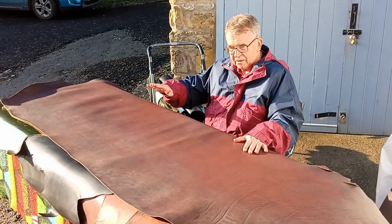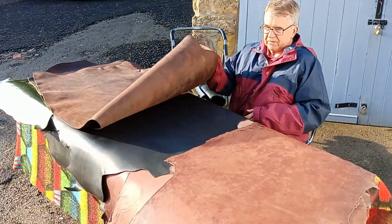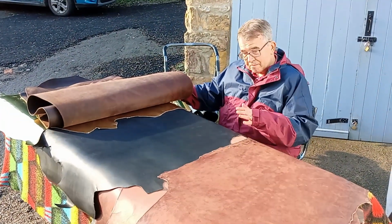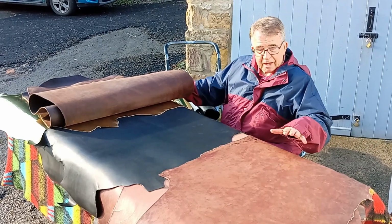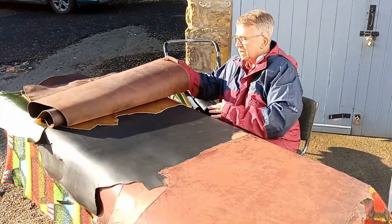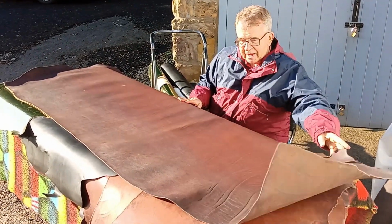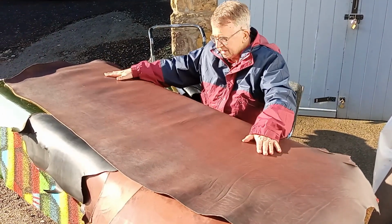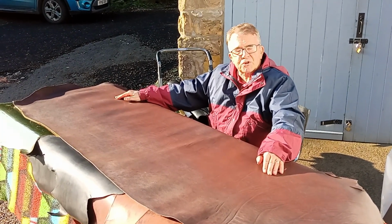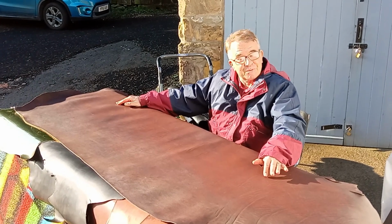So there we have 4 different types of heritage leather, and more to come. There's a black deer, an au naturel deer, a foiled goatskin, and this wonderful belt and heavy bag leather with its grain that defies description, to be honest. So thank you so very much.